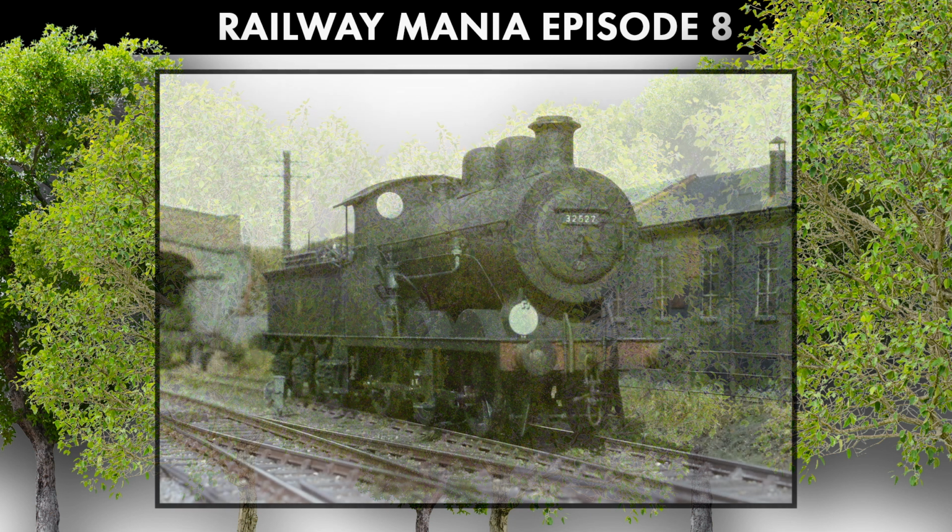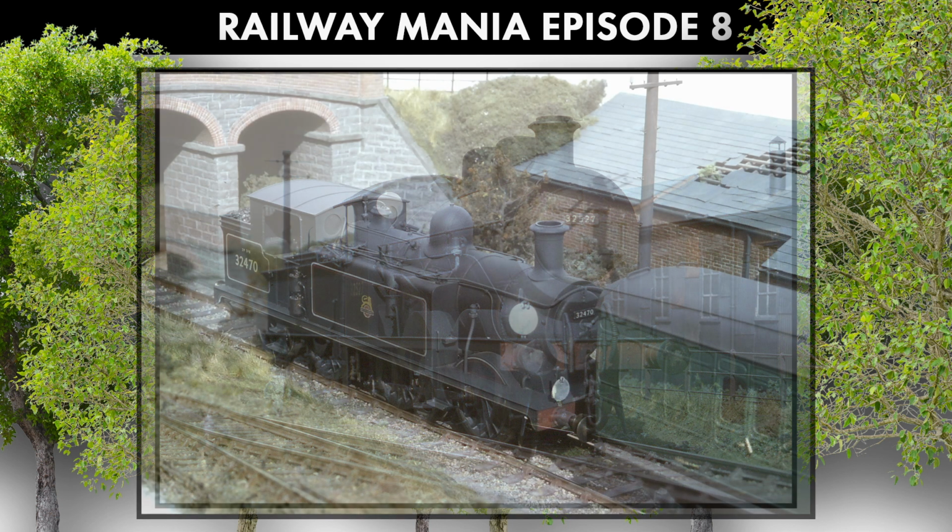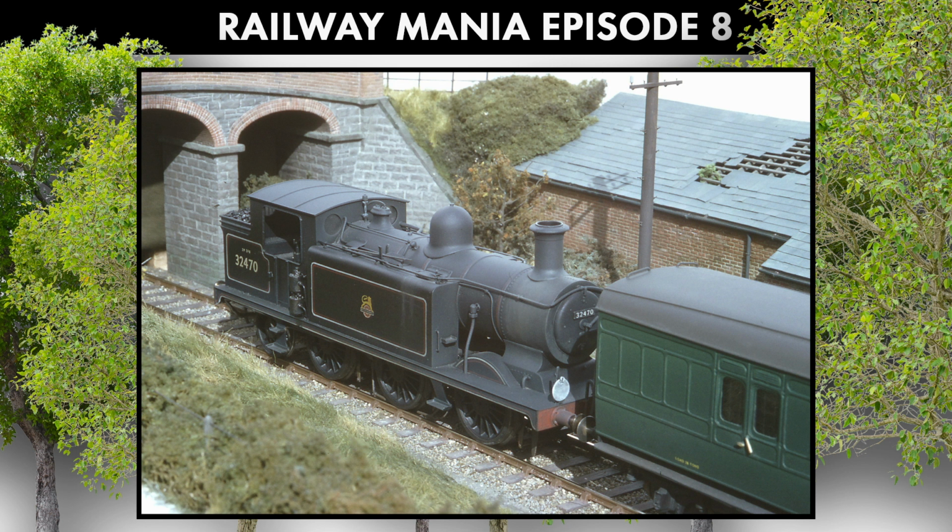After that, I built a proper O-gauge layout. I got inspired to build some O-gauge stock. I wanted to build a couple of engines that I knew from my days in Sussex. So they were probably the starting point for that, which led me into a bit of scratch building, which I hadn't tried before. That was good fun. And a small O-gauge layout, again, very fictitious, terribly contrived and unrealistic in a way. But that was Ditchling Green. Then I was starting to look towards something a little bit different altogether.